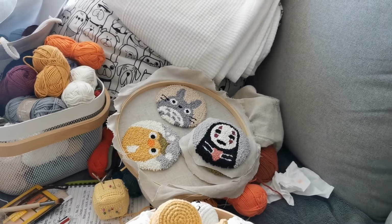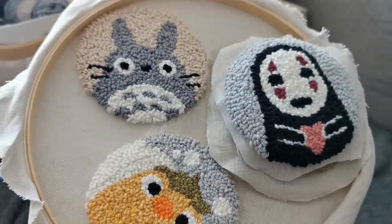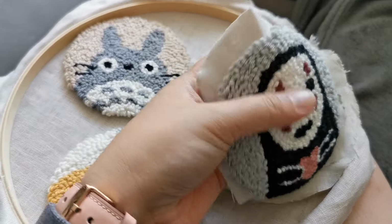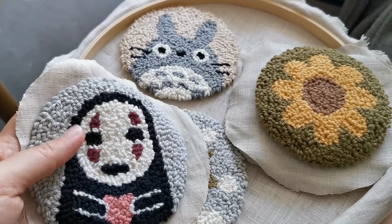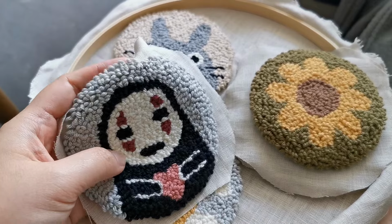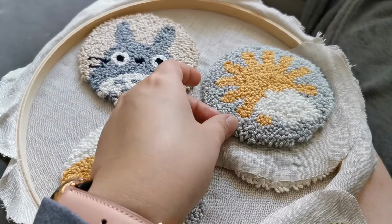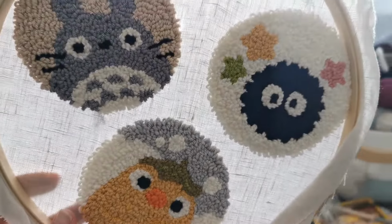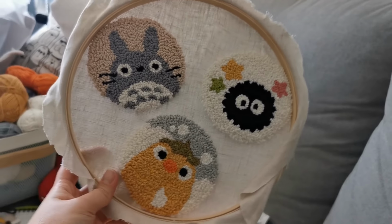Oh, and I don't know if you can see in the background, these are my punch needle projects I've been working on. So you would have seen my latest video about these cuties. I'm still waiting for the cork backing to arrive, so I haven't really cleaned up the edges just yet, but I am hoping that maybe I could sell some of these at the market. So yeah, I think they might be a hit, maybe.